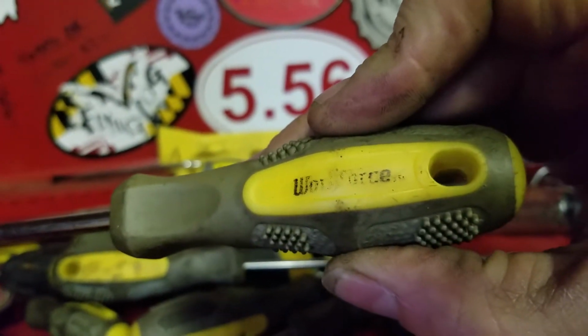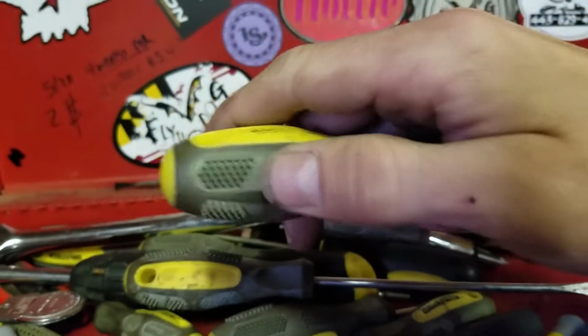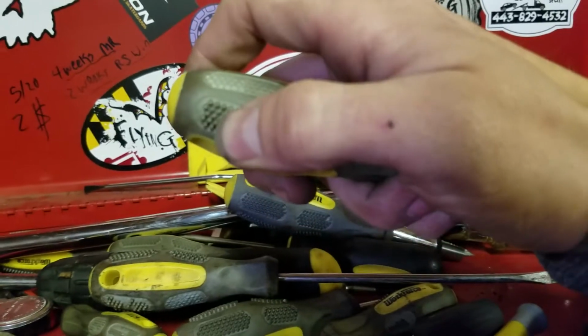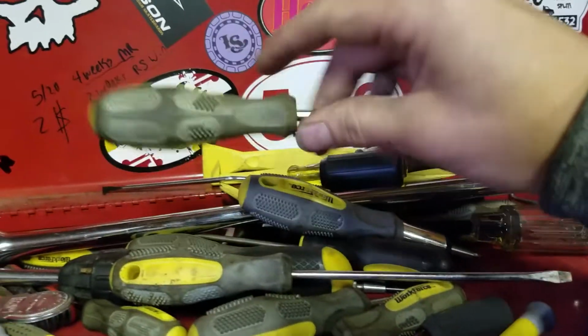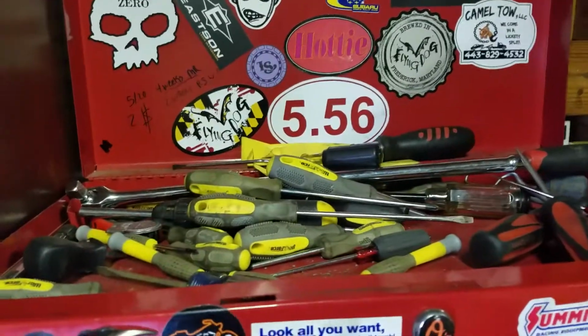Workforce, off Home Depot brand. And here's why I never buy these. I still see these too. They shed these little nubs, and every time you use them, they get everywhere. Like, I hate these. I'm about to upgrade my cheap set of screwdrivers. I might actually go with a GearWrench set.